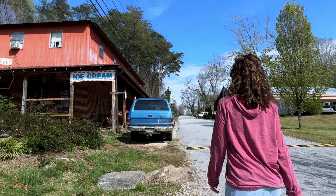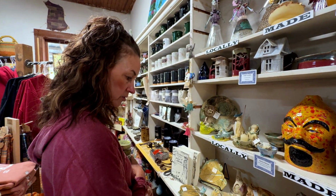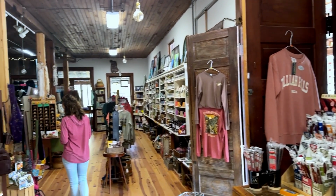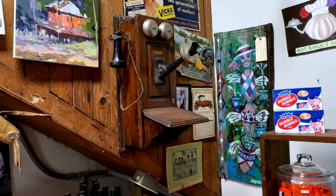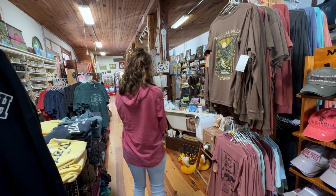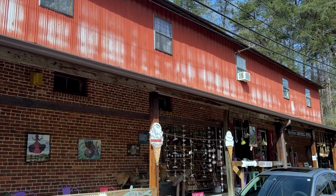Well, we just shopped at Old Town General Store and got some soap, which is one of our favorite things to get. We got a t-shirt for Chuck and got some pickles. Locally made pickles, I think. It said general store on it. That's the only reason I paid $8 for a jar of pickles. They had a lot of artistic things in there too, a lot of handcrafted things. I love supporting local artists, I just didn't really see anything I wanted at that point. But a very cute store. You'll have to check out the general store when you're here in Tallulah Falls.